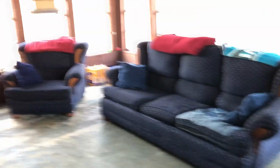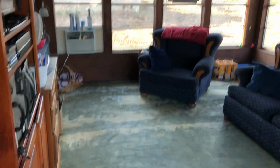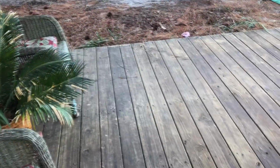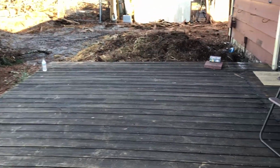So this is really weird that there's no carpet in here. Ever since we've lived here, which has been about 20 years, since Logan was a baby, we've had carpet. So it's very weird to not see carpet in here. All right, outside. Also, the deck used to be covered. Now it's just back to the wooden deck, which I remember when it was like this. But we've had the carpet on it so long that I kind of forgot what it looked like.